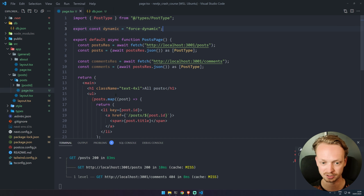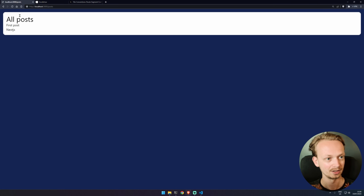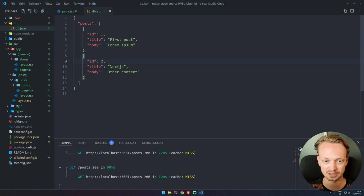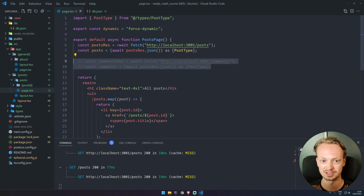So let's get our post. Oh, of course, we can't get the comments. So let's comment it out. All right, so we got Next.js. Let me change this to hello. Save, reload, it's generated, right? So every request, even if there's thousands of requests every minute, even every second for big applications, it will always be regenerated. So if you have data that always constantly changes, you might just do this.